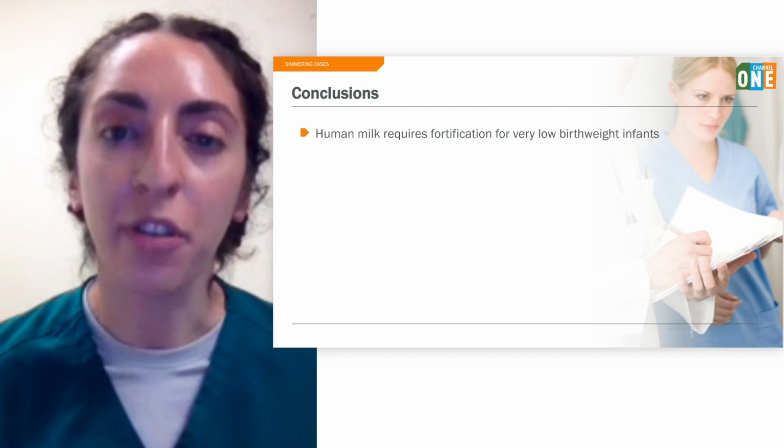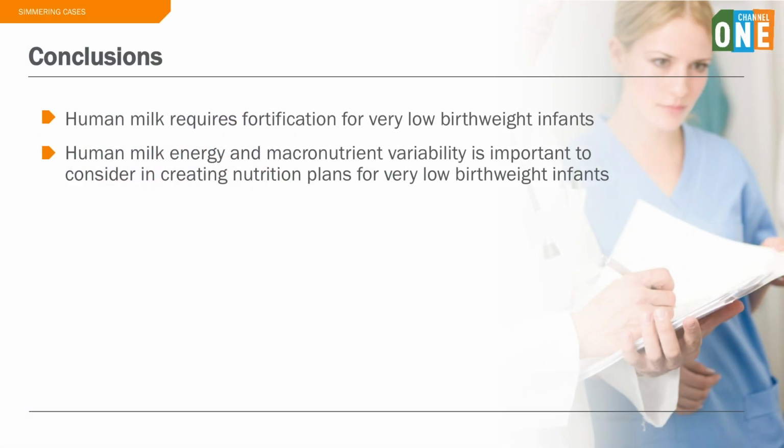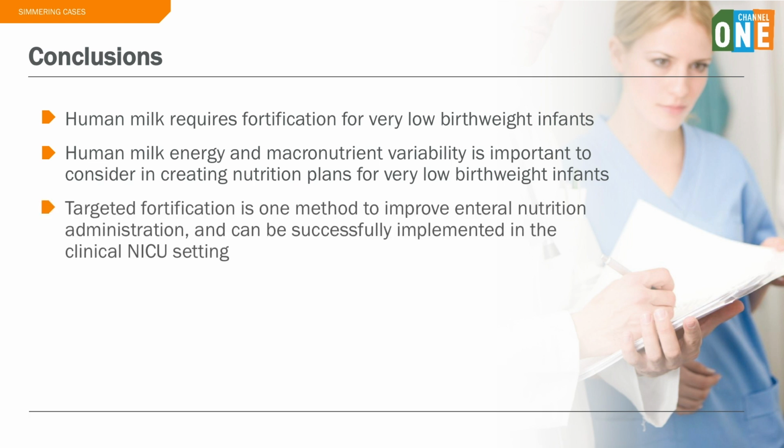To conclude, human milk requires fortification for very low birth weight infants. Human milk energy and macronutrient variability is important to consider in creating nutrition plans for very low birth weight infants. Targeted fortification is just one method to improve enteral nutrition administration and can be successfully implemented into the clinical NICU setting.